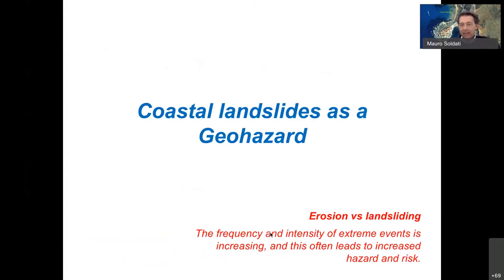So, coastal landslide as a geohazard. You may know the difference between hazard and risk when we want to talk using a correct technical and scientific language. When we talk about hazard, we mean the probability that a certain event occurs in a certain area with a certain intensity. When we talk about risk, we consider also another aspect, the vulnerability of a certain area. So the combination between hazard and vulnerability brings to risk.